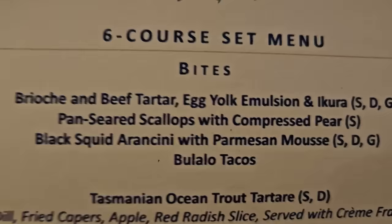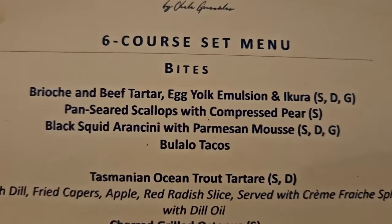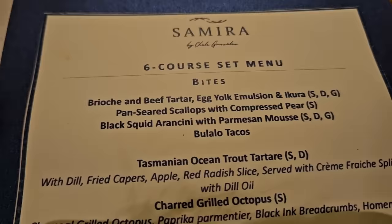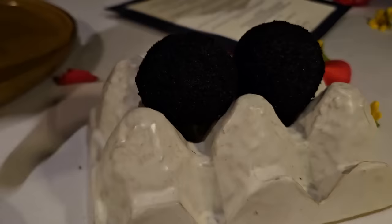Oh no, four. Bulalo tacos. Oh man, this is gonna be wow. We have a lot to go. We just finished the first line. Sorry, we also finished the second line. I just realized that. So two more are coming, I guess. Oh, bulalo tacos. Oh, what's that? Black squid arancini with parmesan mousse. Wow.